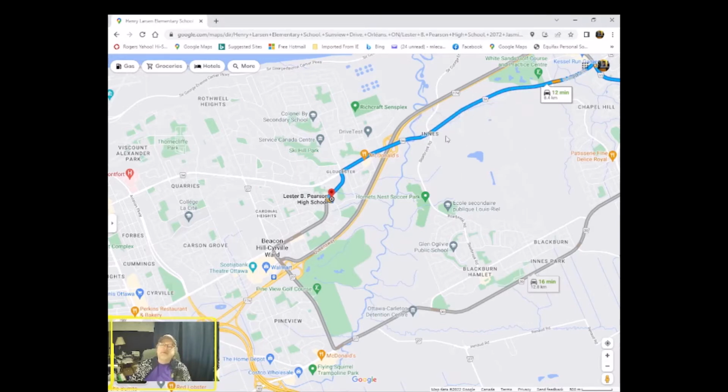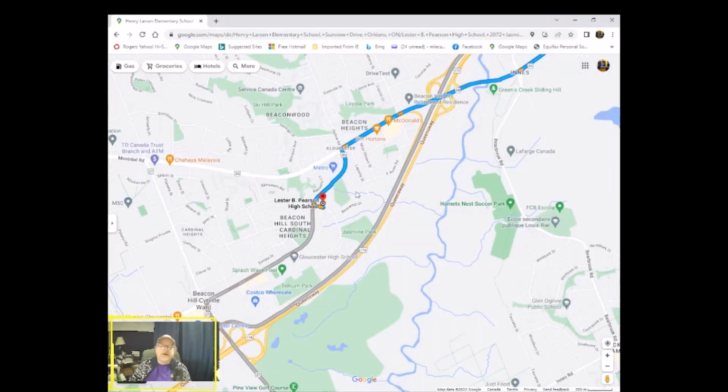We have the St. Joseph to Ogilvy Road, right here at the Montreal Road entrance here. Or we can take Innes to Blair and then get to Ogilvy. And that brings us to Lester B. Pearson. Now, the way I took was St. Joseph that turns into Montreal Road, and then I turned on to Ogilvy. It's really easy to get to. There's the Hornet's Nest. I've done this one before.